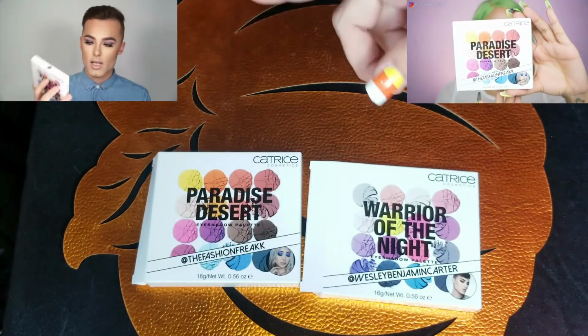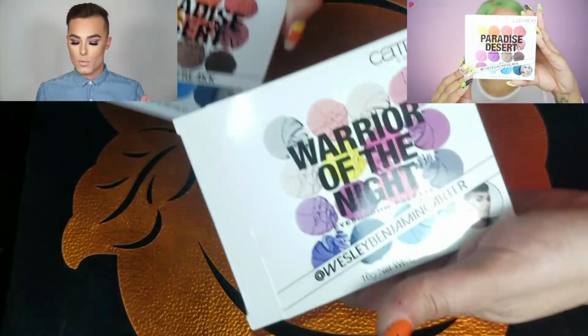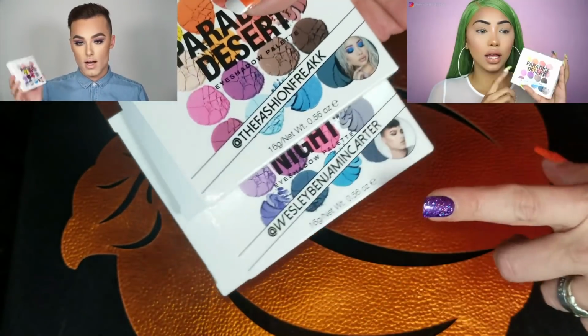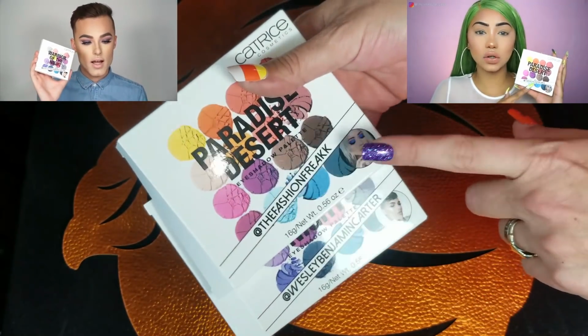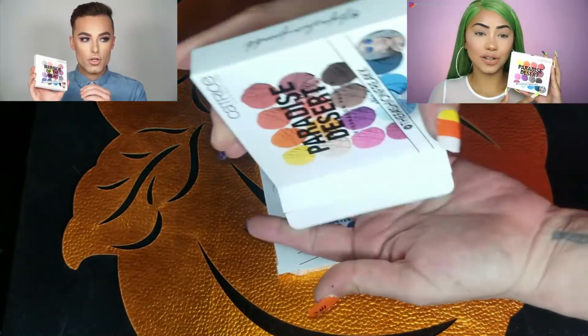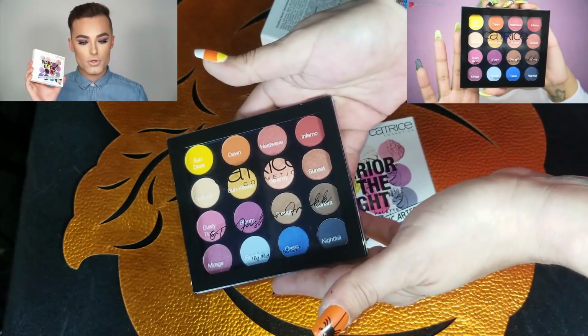Up next, I picked these up from Ulta. These are Catrice eyeshadow palettes, and they're in collaboration with two beauty influencers. I did hear of him. This is Wesley Benjamin Carter, and I did not hear of her, the fashion freak. However, I picked these up because I do like bright colors, and I do like Catrice eyeshadows, so I'm going to play with these a little bit, and I will get back to you on these.